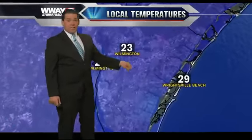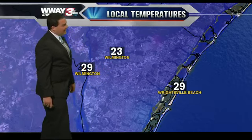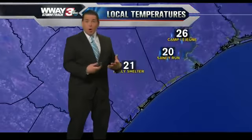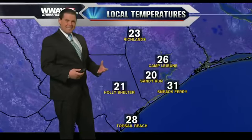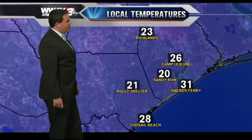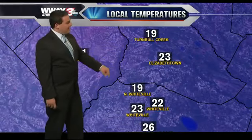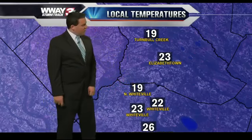And heading closer to New Hanover County, we see 23 degrees at the Wilmington Airport, right around 29 downtown, even 29 out at Wrightsville Beach. Really tough to do when you have the ocean temperature right around 60 degrees. Still chilly for Onslow County and Holly Shelter, checking in at 21 degrees out there in the middle of the game lands. And we see 19 in northern Bladen County and 19 right there just north of Whiteville.